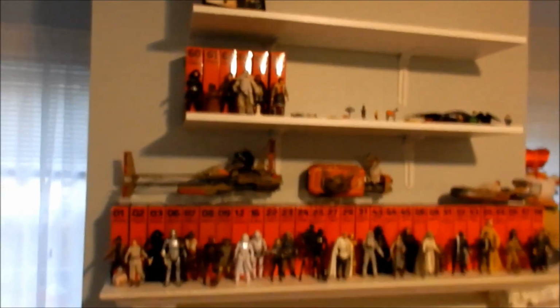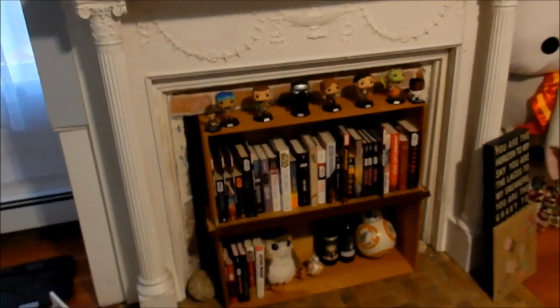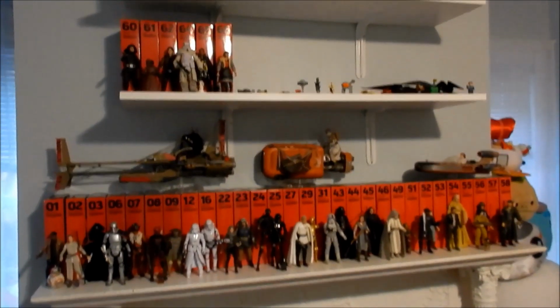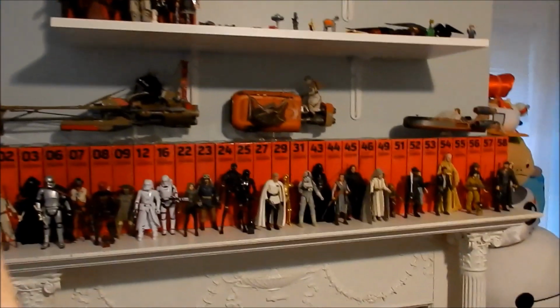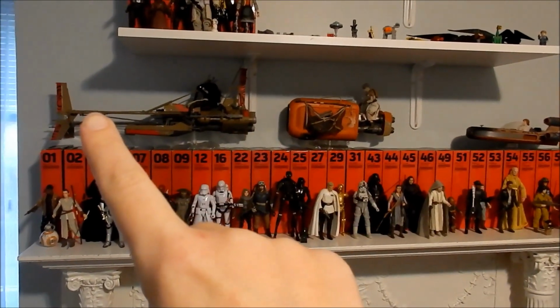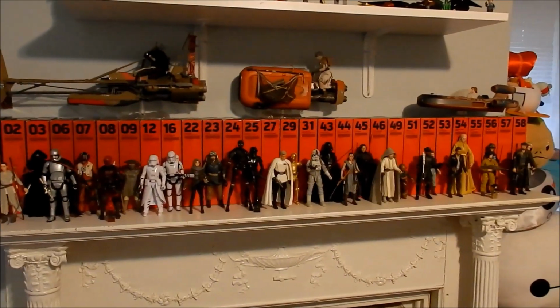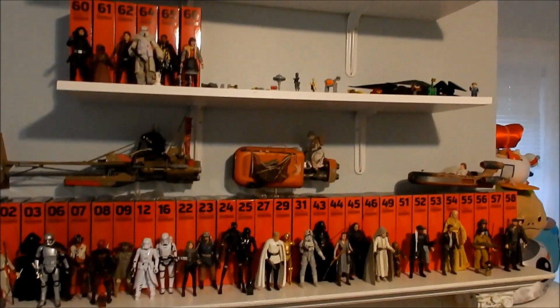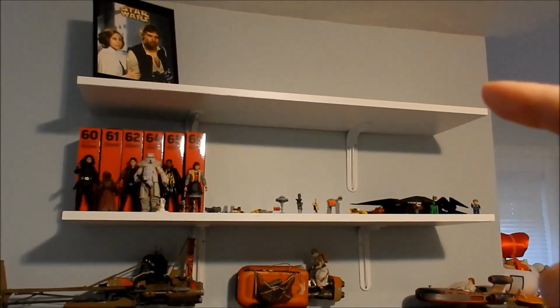So here is Mark's favorite part of the room, and the first part that we worked on, which was the Star Wars area. So we originally started with this set here, and then Mark ended up buying way too many, and then we were running out of room, and we had put this shelf up here, and we were running out of room, so we had to add another shelf.